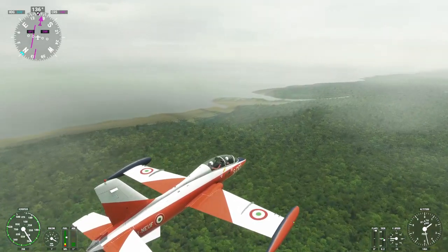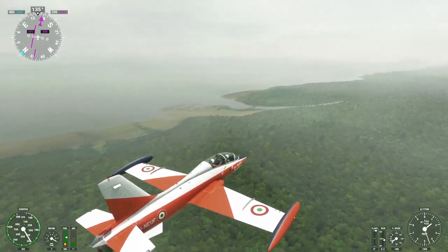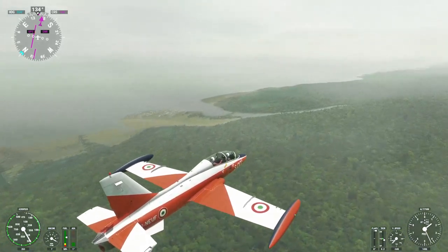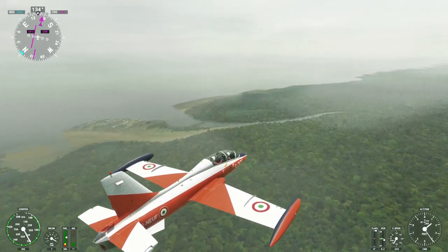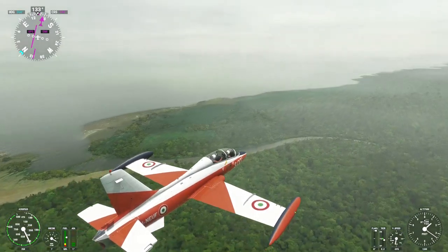Our displays show a predicted apogee resulting from this burn of 250,263.7 nautical miles. We're at 2 hours 28 minutes now into the flight. Standing by.